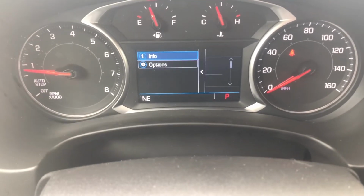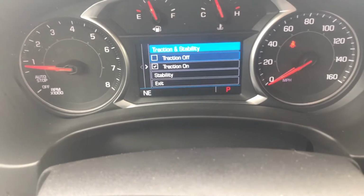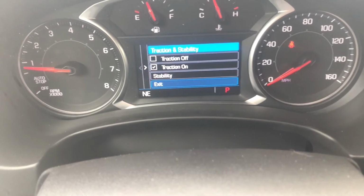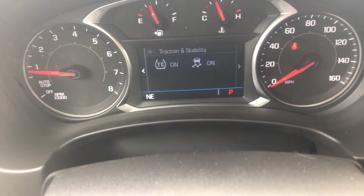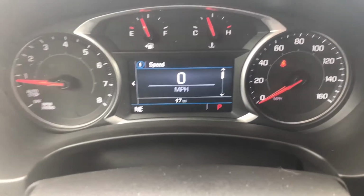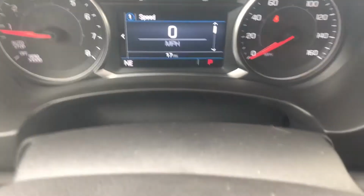Sometimes they do come from the factory a little bit, you can turn your traction on, your stability. Oh, that's interesting. I've never seen that before. But yeah, typically they come a little on the turned off side with certain things, but this one looks to have exactly everything on.